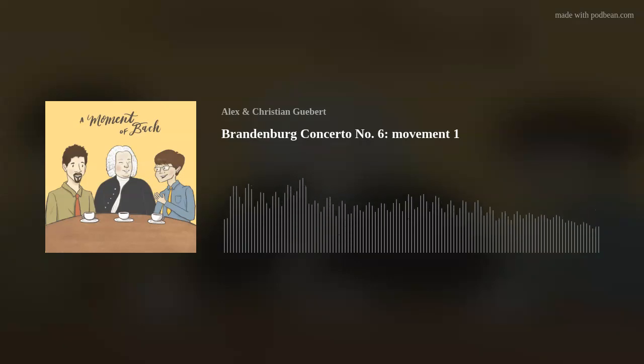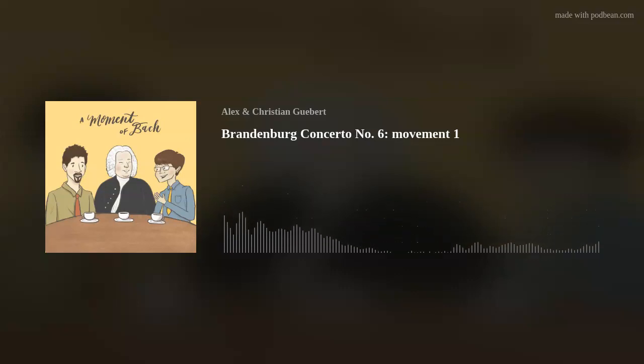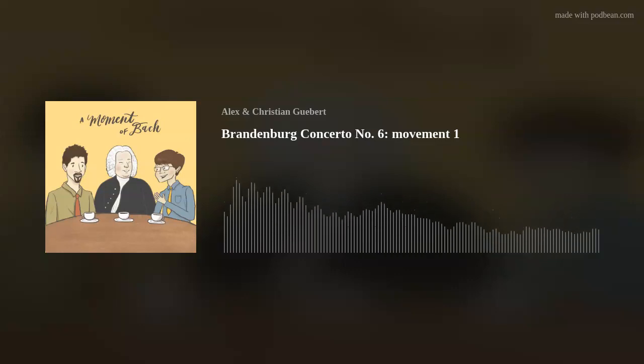Like in the classical era of Mozart, which is before the Romantic era, the scoring becomes a little more discrete, I would say, with the different instrumental groups being more discrete from each other.